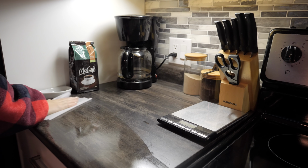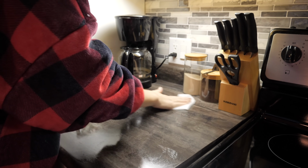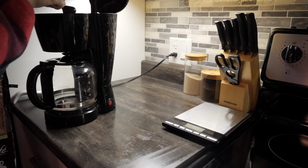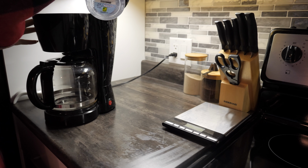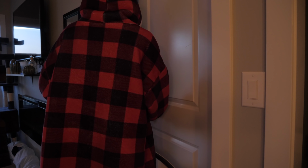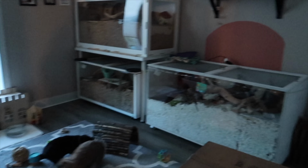Then I go ahead and just sanitize the area because I am working with raw meat. And I go ahead and start making myself some coffee. Then I go into the rabbit's room and I say good morning to them.